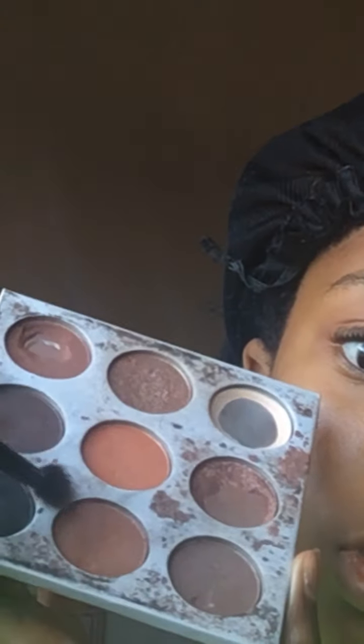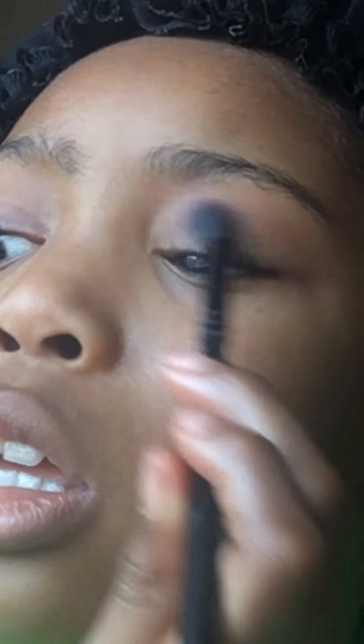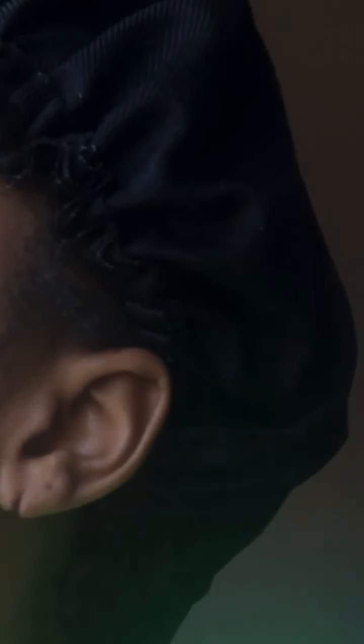It is Friday, y'all. I used this one. I'm trying to touch up my eye. I'm pretty sure you can see this eye better, but you can't really see this one, so I want to fix that.